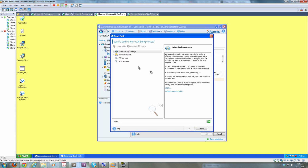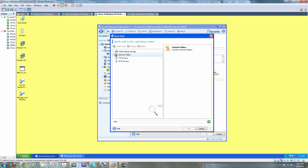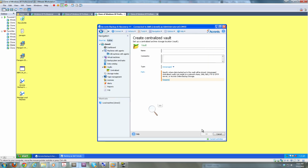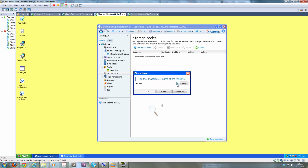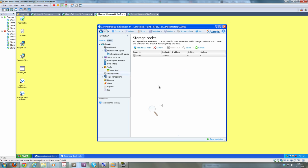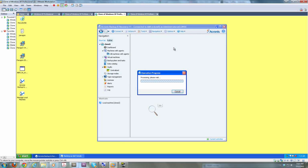I can guarantee to you that I'm well qualified to use these services. I know what I'm doing here, and I am at a complete dismay about how this is working. Honestly. So we're talking about a network share. Otherwise, we create a storage node. Oh, it would be clone 0. And we create the vault.